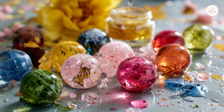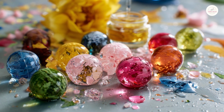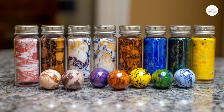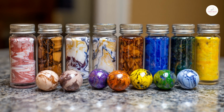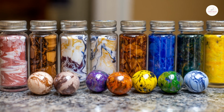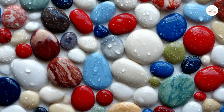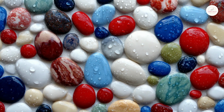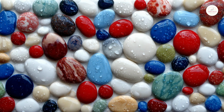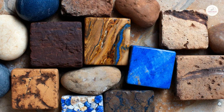Create patterns or scatter randomly. Both bring unique beauty. Rinse with water once finished to reveal vibrant colors. Add clear sealant for longevity. Wear safety goggles and gloves when breaking china for safety and precision.